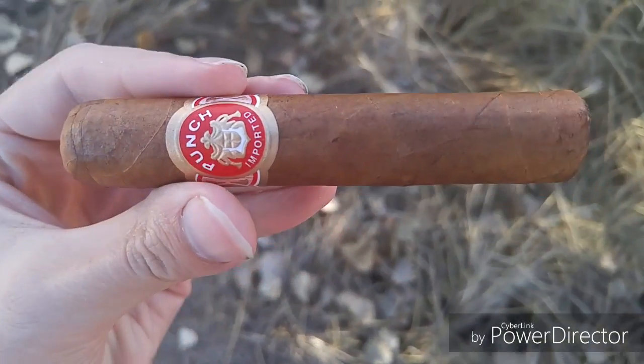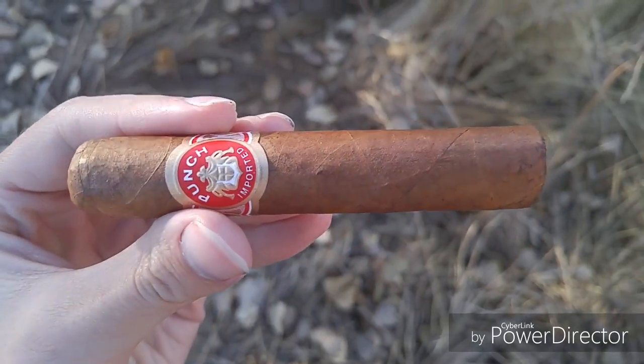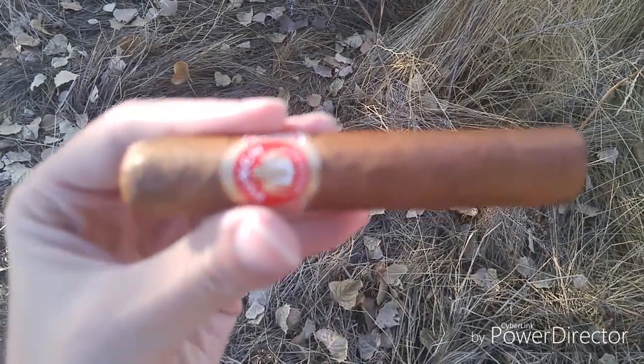Punch is one of those classic cigar brands that everybody associates with, well, cigars in general. So this is their Rothschild size.